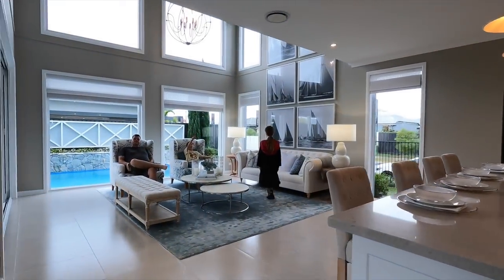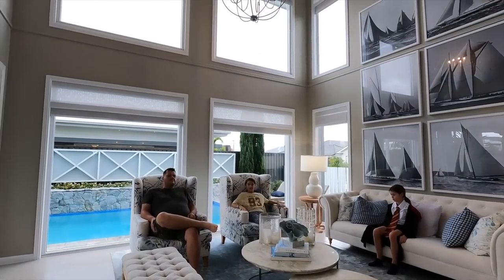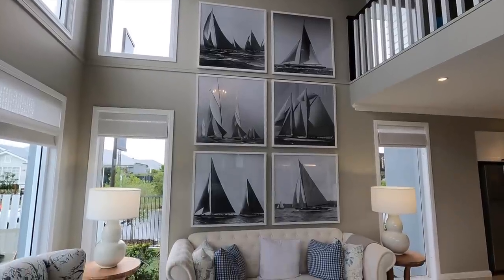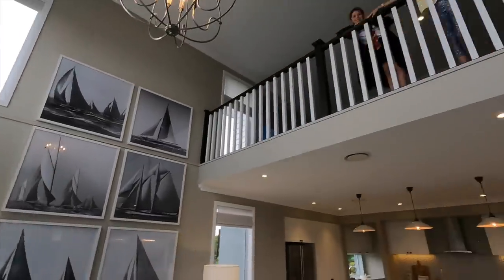Cool. Oh, you have made yourselves at home in this one. Thoughts so far? I really like this. They've used the area space really well. Most of them would use this as another room, but where they've got this, it just makes this area feel huge. It does.